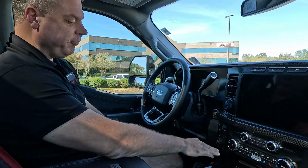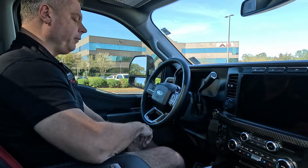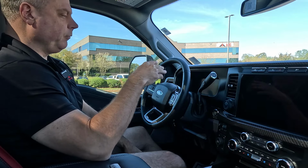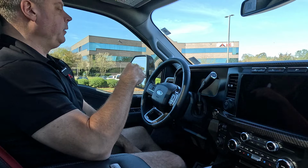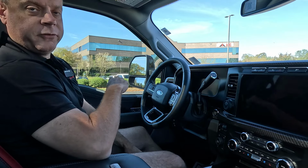And of course, it's got the drive modes: 2 high, 4 high, 4 low. It doesn't have 4 auto, but it does have the locking rear differential on this. And this is a diesel, so there are some different things about that that we'll go over when we start talking about the horsepower and everything else. Let's go check out the engine.